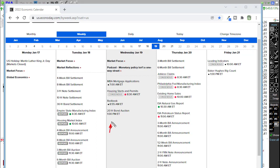And I do think it might be a good idea to keep a close eye on this 20-year bond auction today at 1 p.m. Eastern. With bonds rising as they are, that could be an interesting auction to keep a close eye on. Could have a market effect here today, so watch that close.